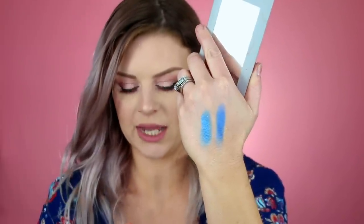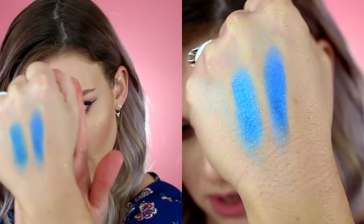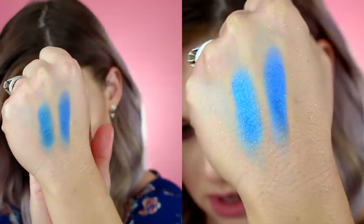Pretty close, you guys. Pretty dang close. And that palette was like $50. I honestly think the BH Cosmetics blue has a little bit more metallic, a little bit more payoff to it, than hers, which just seems kind of flat. Maybe she wanted it more of a satin matte formula. I don't know, but I think the BH Cosmetics blue is way prettier than hers.